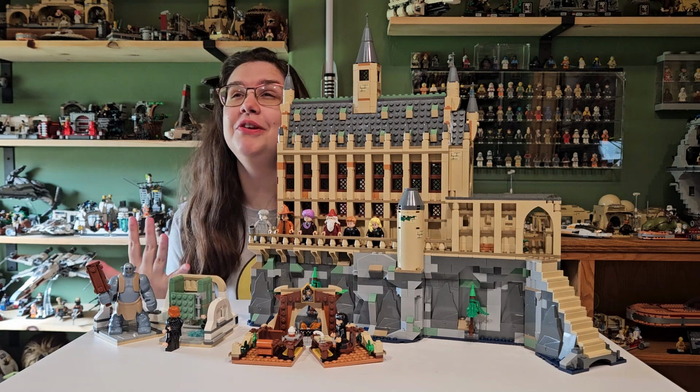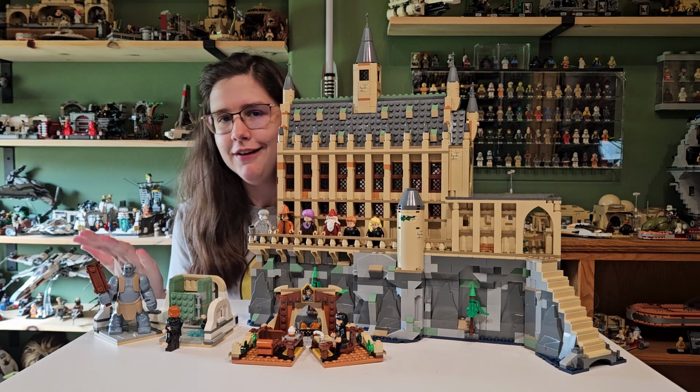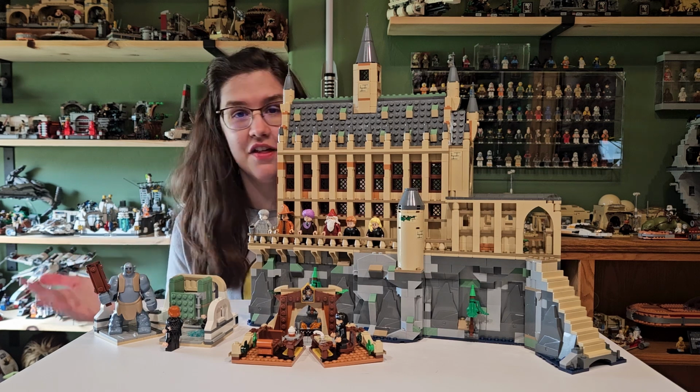I know I didn't finish reviewing all of the sets from the May releases, but at this point, I think it's okay. We're just going to move on to the June releases and the things that I got from there.